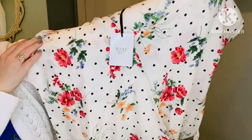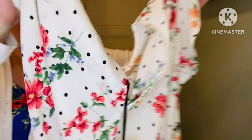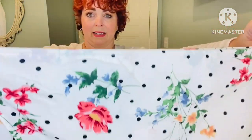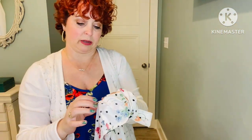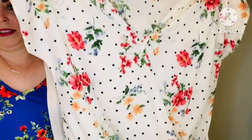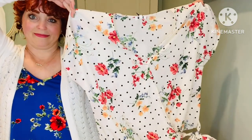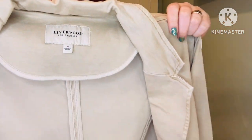Love the fun colors in there. You've got some reds and pinks and blue, green, black, white, orange. And the back, the bottom of the shirt is elastic, so it's got some stretch to it. This one is also 100% polyester, machine wash, cold, tumble dry, low. So this is really cute. I hope it fits nice because I really like the pattern of this. This would be so cute with some black work pants and some pumps to wear to the office, or just a cute sandal.